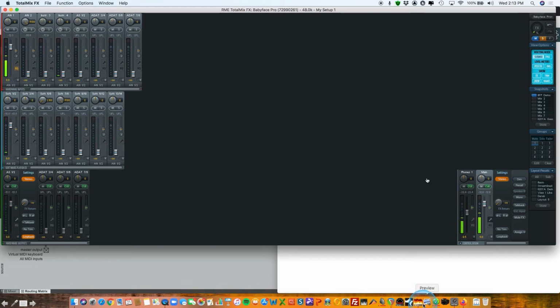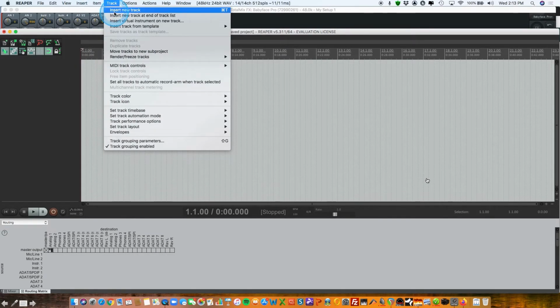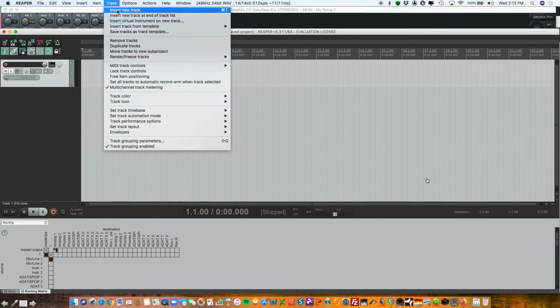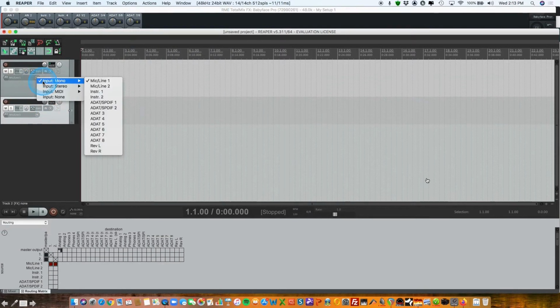And by simply going to my DAW, which in this case I'm using Reaper, I will insert 2 tracks, 1 track for myself and 1 track for my remote guest. My audio is pretty simple because I'm just coming in on mic input 1. I hit that, there's my audio.